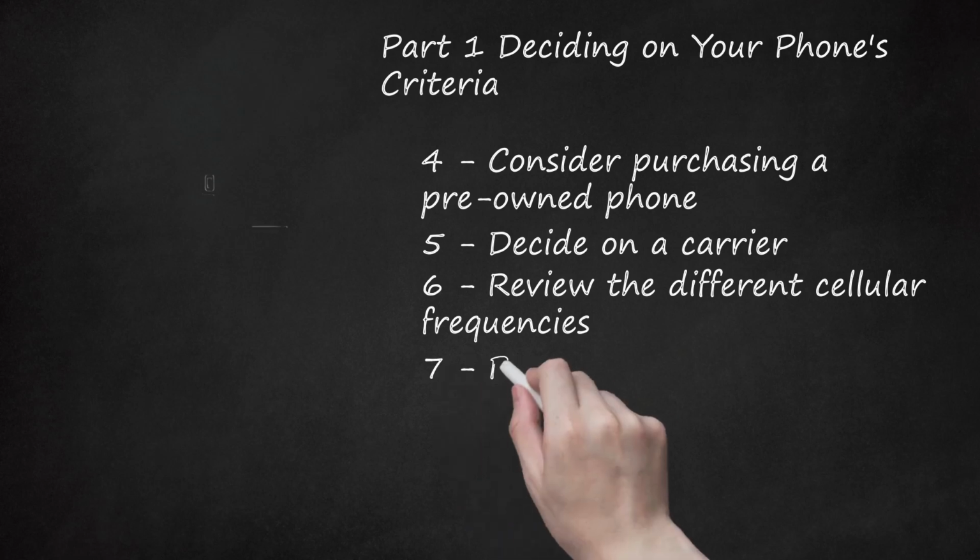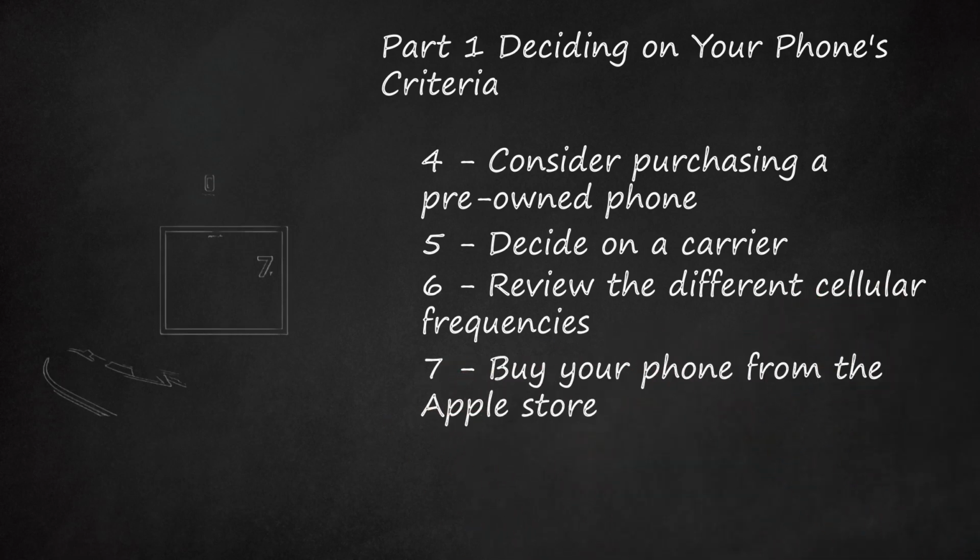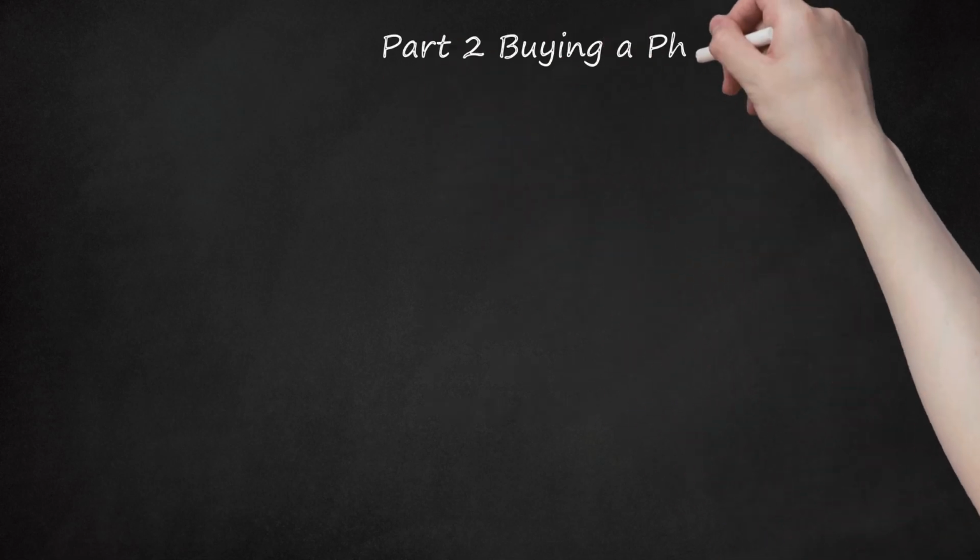7. Buy your phone from the Apple Store. Purchasing an iPhone from a carrier store means you'll most likely end up with a carrier-locked phone and a contract. The Apple Store allows you to purchase a no-contract, or completely unlocked, phone. Part 2: Buying a phone from the Apple Store.